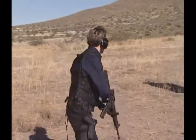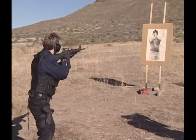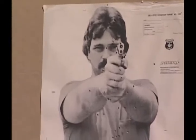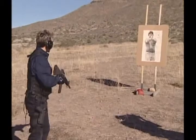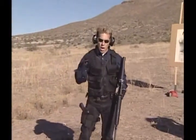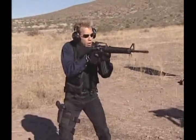So again, here we go. Safety off, boom. Headshot. Okay, boom. Right there it is again. Centered up in the eyes. And all it takes is a little bit of practice and a little bit of confidence in yourself and your ability to read that front sight, okay?